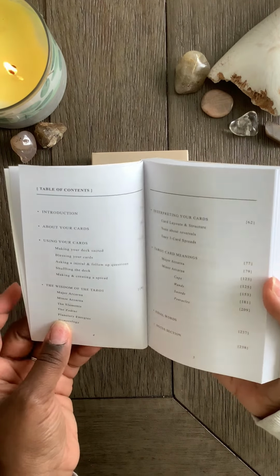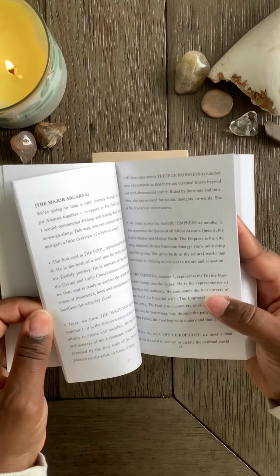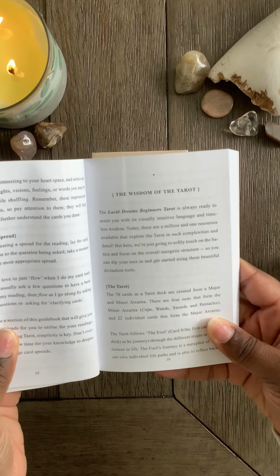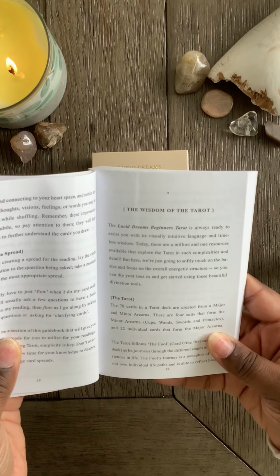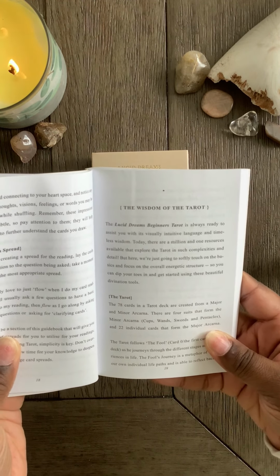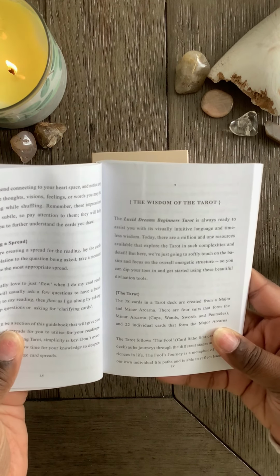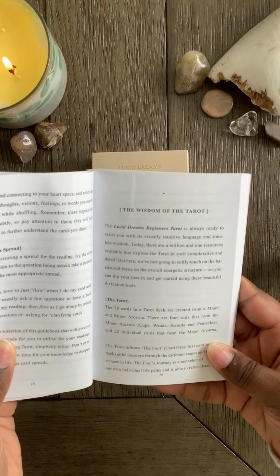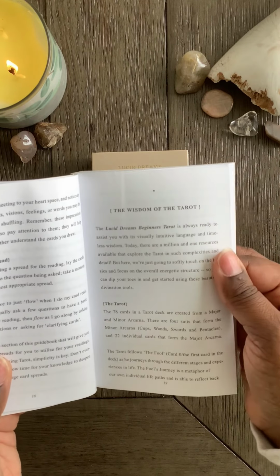So let's skip over to page 19 to have a look. Okay. The Lucid Dreams Beginner's Tarot is always ready to assist you with its visually intuitive language and timeless wisdom. Today, there are 8,000,001 resources available to explore the tarot in such complexities and detail. But here, we're just going to softly touch on the basics and focus on the overall energetic structure so you can dip your toes in and get started using these beautiful divination tools. So, it's going to tell us a little bit about tarot.